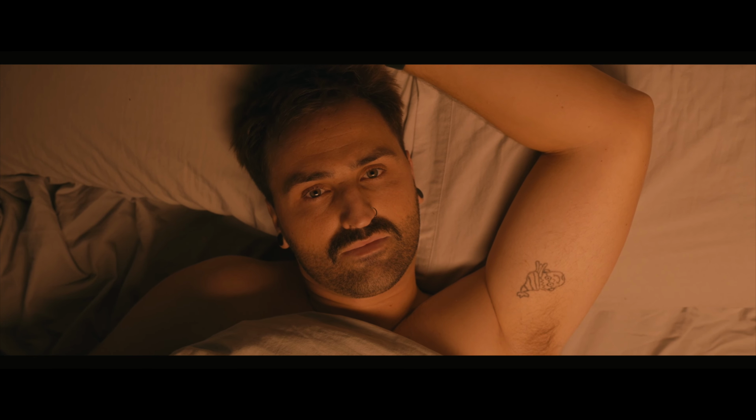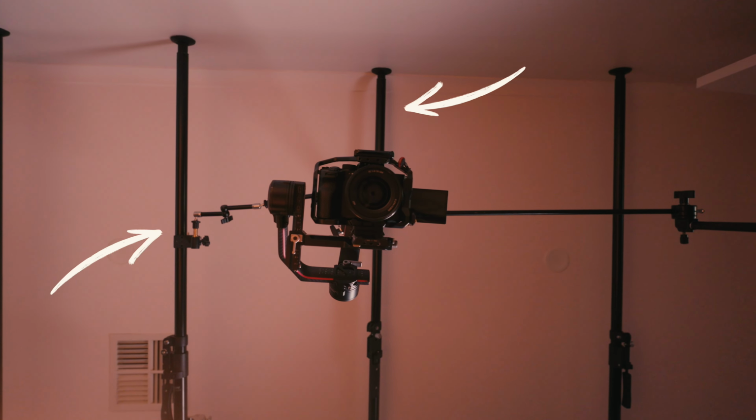Once we had the scene set, then I had to build out a bit of a rig to make this whole thing work. So to start, I needed to use the gripping equipment. I used 2 Kupoles from Kupo. These things are the bomb.com. I don't know if people still say that, but these things are worth every penny. I used 2 of these Kupoles running horizontally from wall to wall.